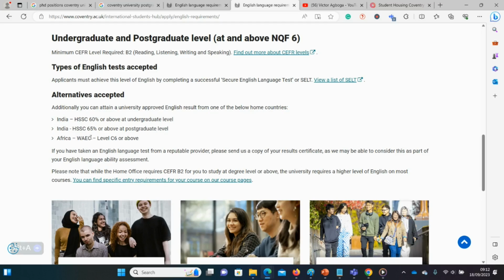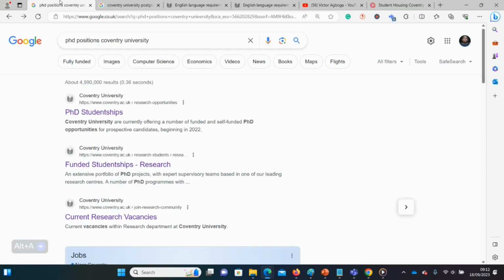But for those with this WAEC exam already, that's good. For those from India with this exam, congratulations. You do not need to submit any English language test. And of course, try to meet the cutoff mark. Here it's C6 for WAEC and 65% or 60% for this exam in India. So we've done that. Let's move on to the postgraduate opportunities.